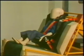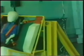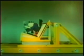Here's a dummy representing an older child, properly strapped in using a seatbelt and a child's safety seat. Stand by. 5, 4, 3, 2, 1. Once again, what happens to the momentum? It's got to be conserved, remember. It can't just disappear.